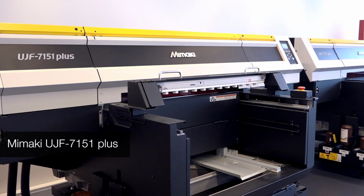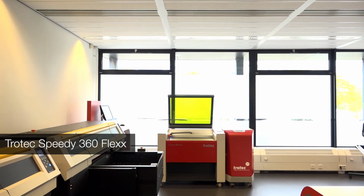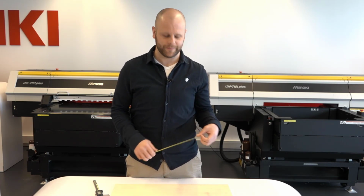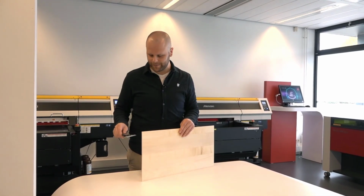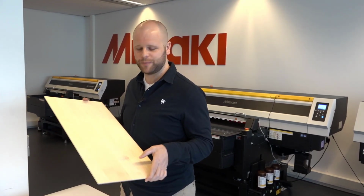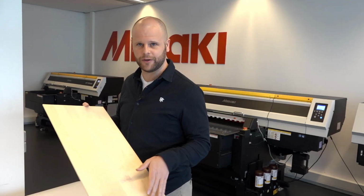Hello, my name is Pim and today I'm going to show you how to create this world map sample using the Mimaki UGF 7151 Plus and the Trotec Speedy 360 Flex laser cutting machine. At first we're going to measure the material. The width is 60 centimeters and the height is 30 centimeters. The thickness of the material is 5 millimeters. For this we're using the Trotec wood. It's specially made by Trotec, so there are no hard knots inside, so it's perfect for laser cutting.